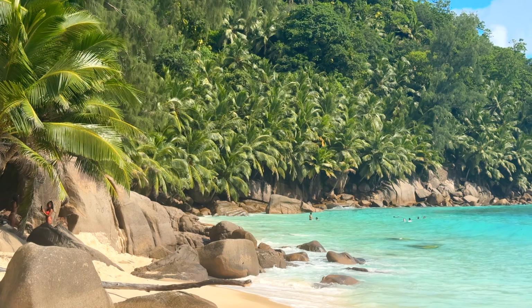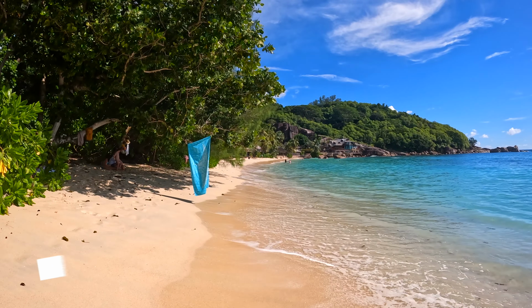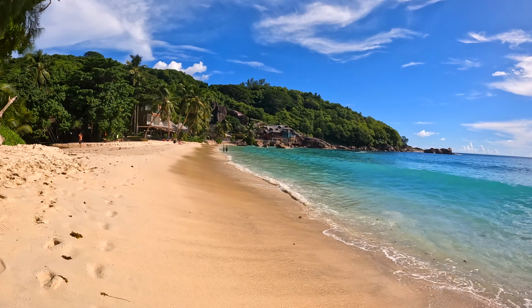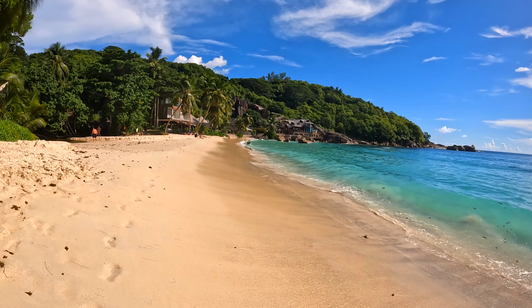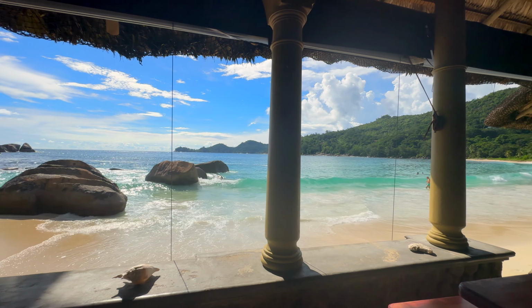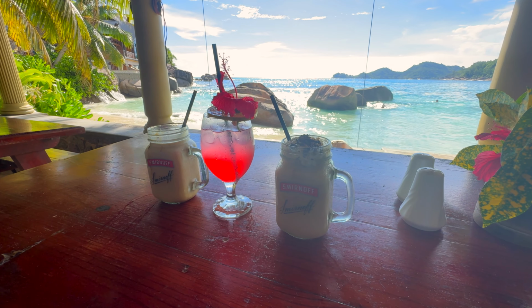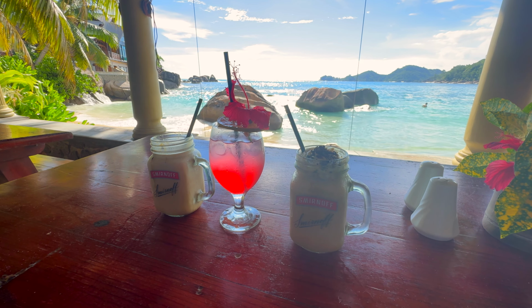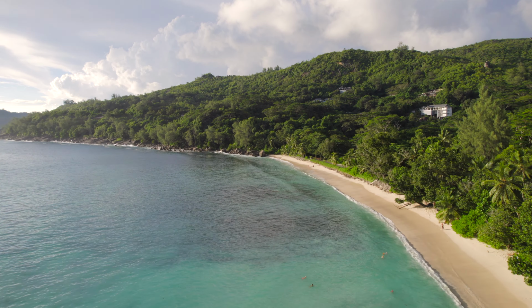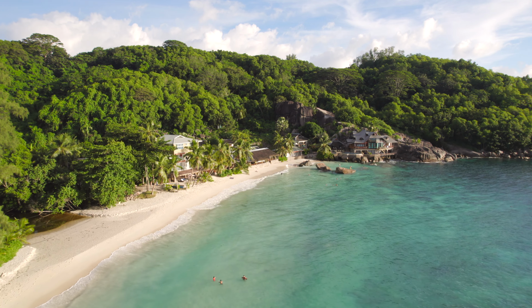Because the sea was so rough here, we decided to then head over to Anse Takamaka, and this was another incredible beach. At the end of the beach, there was a nice bar and restaurant that had such a great view of the beach and looked out over the sea. The sea here was nice and calm and really relaxing, so we spent much of the afternoon here.